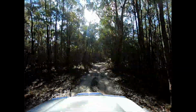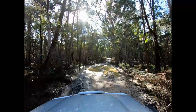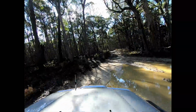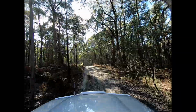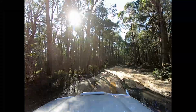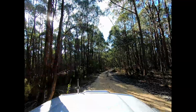So it's just easy going basically along this section. Just got to negotiate all the bog holes. Got to be super careful. Some of them are really deep. You don't want to be going half in, half out on some of them. You'd literally tip your car, so you just got to be really wary. We drove this obviously at the end of summer, so the water's really low in most of the holes.